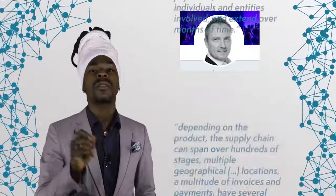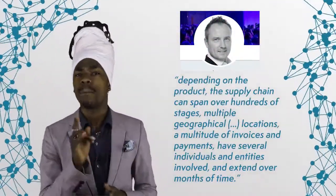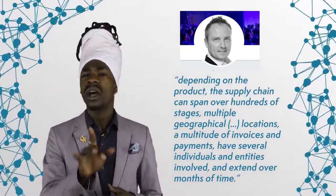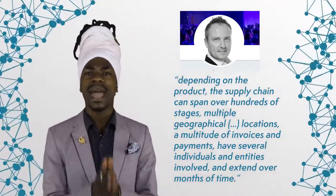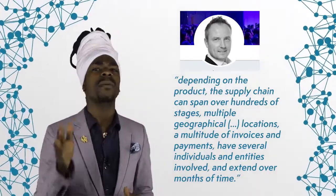Let's break it down. Managing a supply chain, especially for a big international operation, is not an easy task. Bernard Marr, writing for Forbes, really put it best by saying, depending on the product, the supply chain can span over hundreds of stages, multiple geographical locations, a multitude of invoices and payments, have several individuals and entities involved, and extend over months of time.